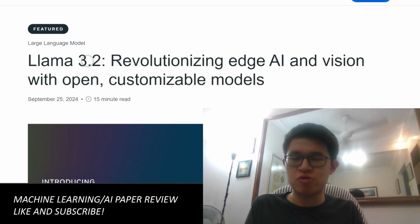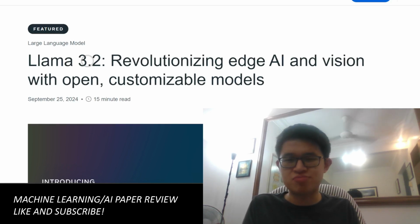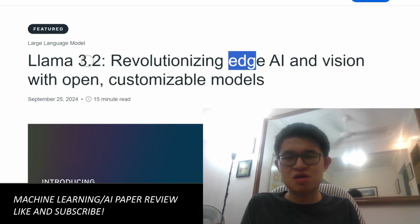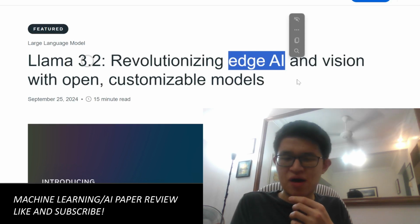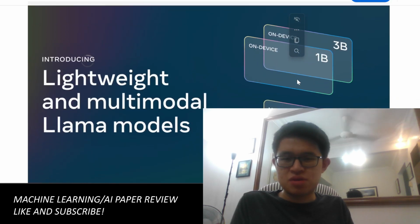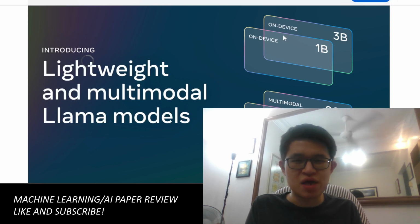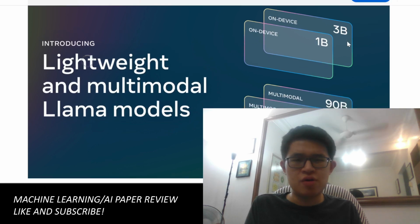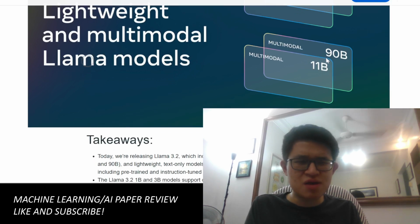It's Llama 3.2: revolutionizing edge AI and vision with open customizable models. I bet there's going to be a huge emphasis on smaller LLMs. Let's have a look at this. Okay, just from this picture here, I'm seeing two on-device models, and they offer 1 billion and 3 billion. I bet those are the lightweight models, and the other ones are the multimodal models. Okay, so they offer us 11 billion and 90 billion.